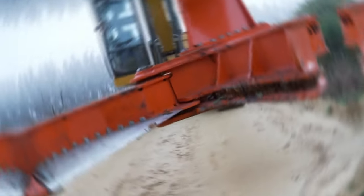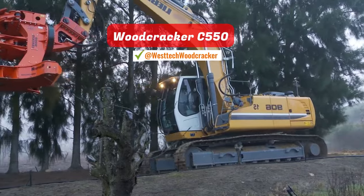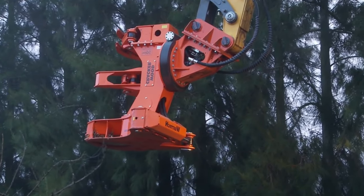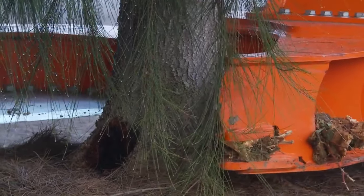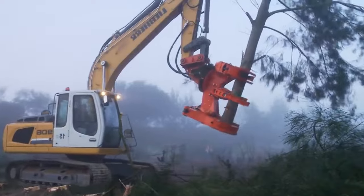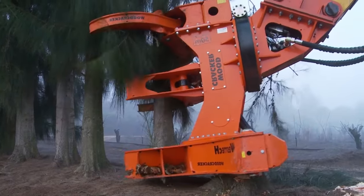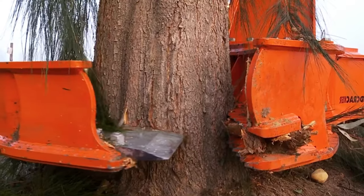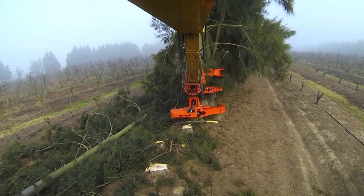The Woodcracker C550 is a hydraulic tree cutter attachment designed for excavators. It allows efficient felling, gripping, and processing of trees, making it a valuable tool for land clearing, forestry mulching, and firewood production. The C550 boasts a strong scissor mechanism for clean and efficient cutting of trees.